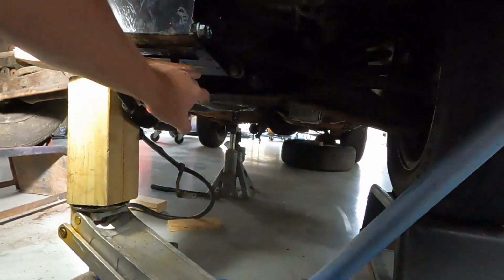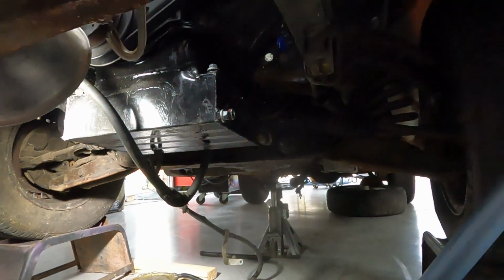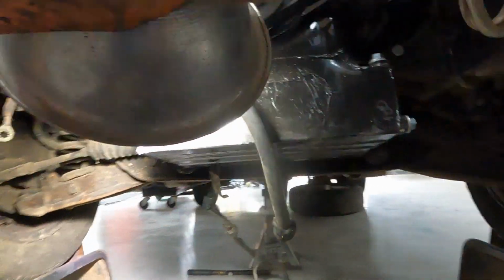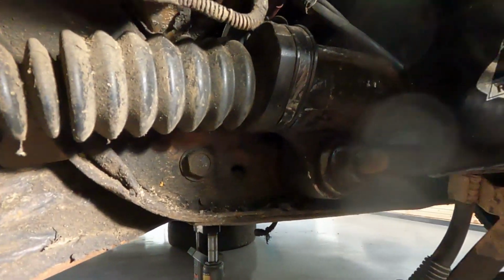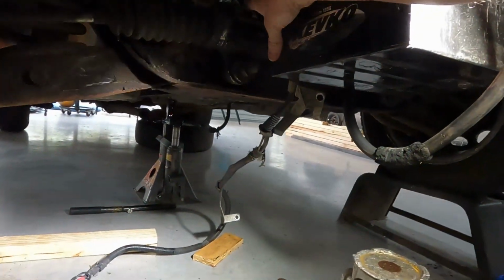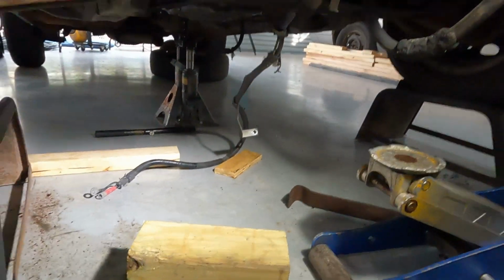Here is the right side motor mount. I know you can't see, it's kind of dark, but that's it. It's in. It's not touching there. It's not touching there. Now that corner way back here is my concern, and it's clear.